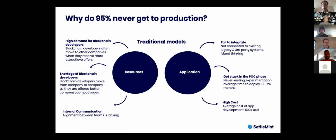project. And in comparison, if you want to hire blockchain developers yourself, it's going to be much more expensive than if you use a platform like SettleMint's blockchain platform, which makes it very easy to build and implement blockchain applications.